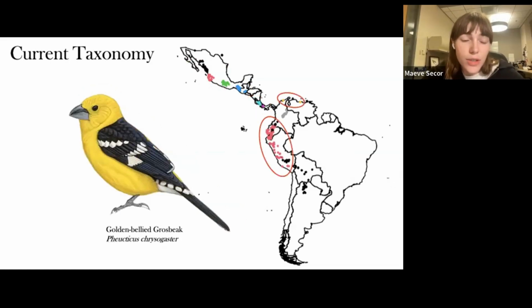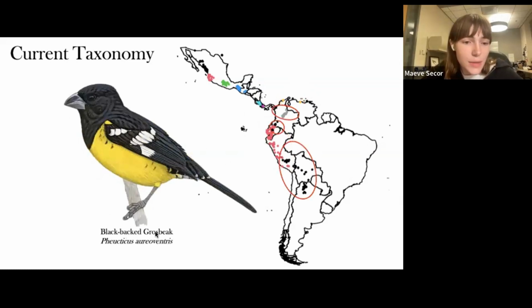Next up, we have Futicus chrysogaster, or the golden-bellied grosbeak. And this species is down in South America, where it has this very disjunct population up in the north in Venezuela and Colombia. And then it has this other population along the western slope of the Andes mountain range down into Peru. And then lastly, we have the black-backed grosbeak, Futicus arioventris. And this species actually overlaps in range with Futicus chrysogaster. But in contrast, it has this entirely black head compared to the other grosbeaks, which all have yellow heads. And arioventris has several listed subspecies, but most frequently it occurs along the eastern Andean slope.